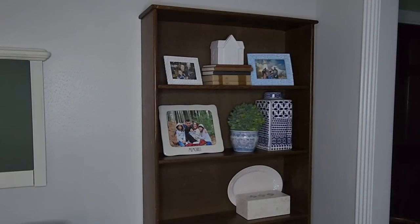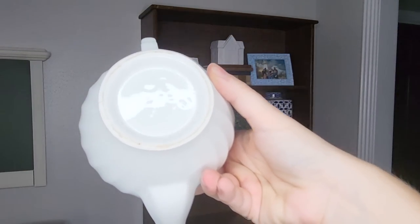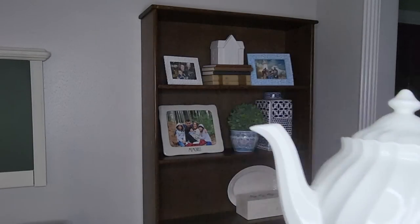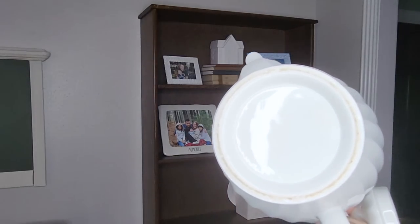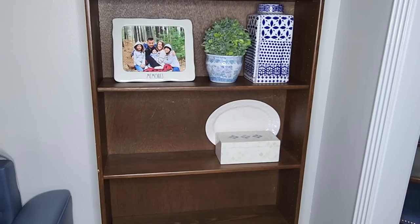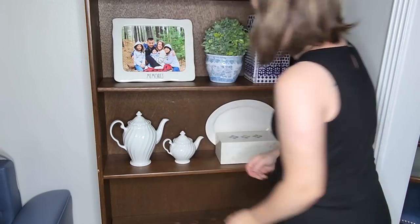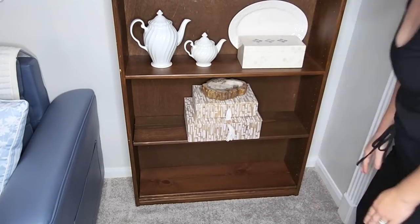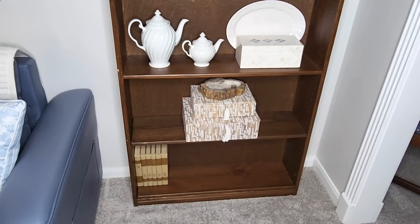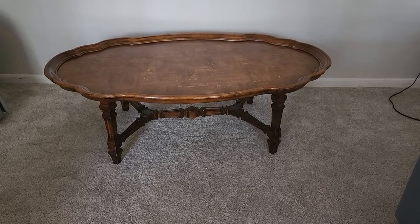But this little teapot and its matching coffee pot were both in one of those hauls. They were on the top, so I just took them out. I cheated a little bit and took those out, but I'm still showing you right now. You can't really tell because my ring light is so bright, but it says made in England on the bottom and it's ironstone, which I think is really neat. I love that they're a matching set, and I love that twirly pattern on it. It's mirror imaging the other side with the other two pots that I have over there. There's some of my grandmother's books there on the bottom. I do plan to add more decor to those shelves later as well.